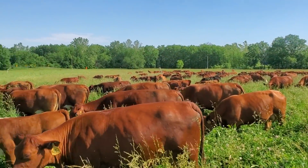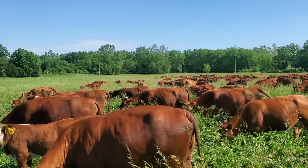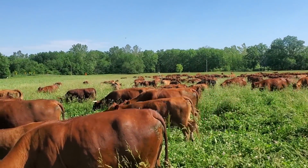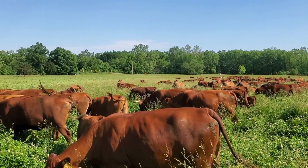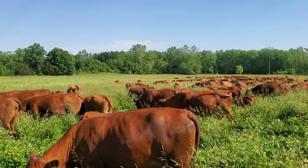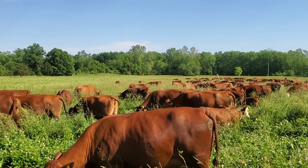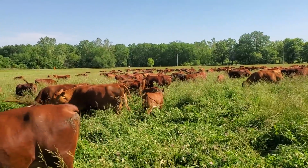Why do we have 450 tree swallow houses up? Well, one adult pair of tree swallows, that's 8,000 flies a day that they're picking out of the air. I'm not using any fly control, no fly tags, no back rubs, nature's fly control. Tree swallows, you need to look at them, folks. Make sure you're in the home range before you go putting up a bunch of houses.